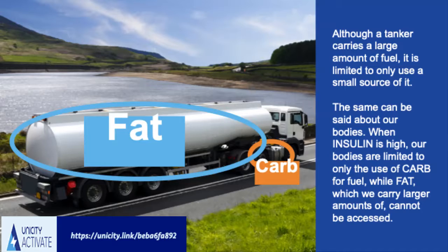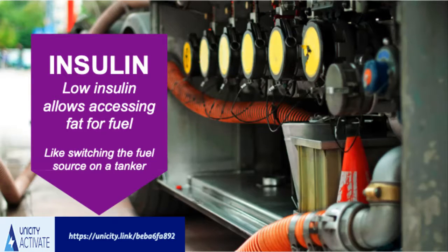Although a tanker carries a really large amount of fuel, it's limited to only one small source of it. The same can be said about our bodies, and when insulin is high, our bodies are limited to only use of carb for fuel, while fat, which we carry larger amounts of, can't be accessed. Low insulin allows accessing fat for fuel. It's like switching the fuel source on a tanker.